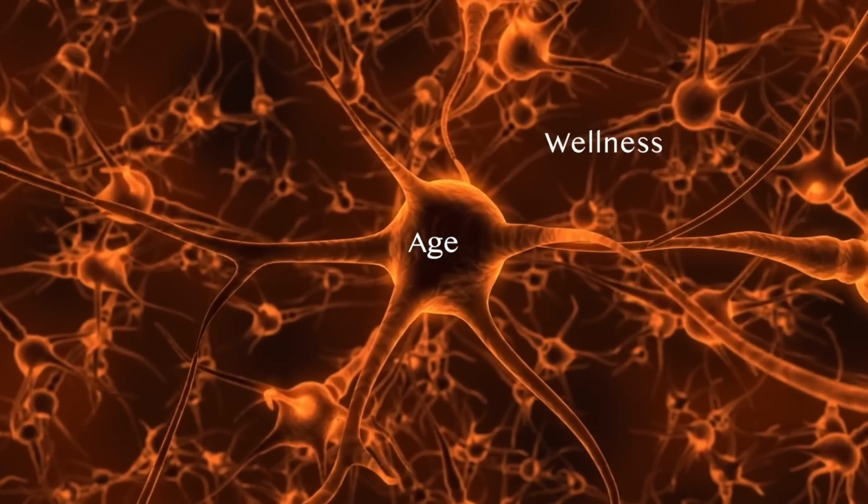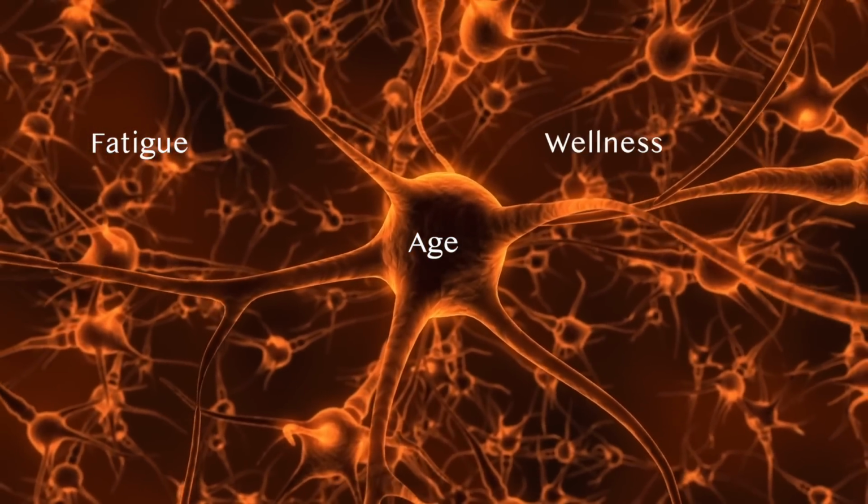When you first look at someone, the brain perceives age, wellness, and fatigue based off of the aesthetics of the eye, which is why so many people get asked, are you tired? Even if they've gotten a good night's rest, if there are signs of fatigue around the eyes, with dark pigmentation being the number one culprit.